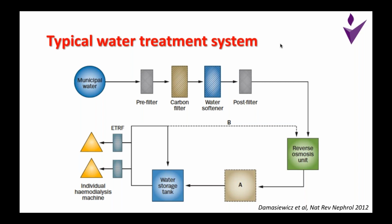So the municipal water goes through a pre-filter, then it typically goes through a carbon filter, water softener, and there is a post-filter, after which it goes through a reverse osmosis unit, and then you have your dialysis machine. And then you have a pathway in which it might go to a water storage tank, and then from there it goes to individual hemodialysis machines. And it can of course recirculate, and there is another pathway, which is the pathway B shown here, in which this water can be recirculated through the reverse osmosis unit as well.